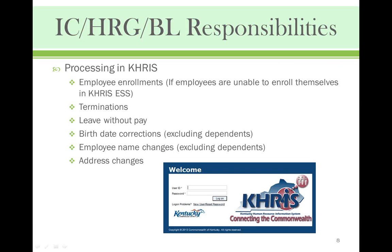Coordinators and HRGs are responsible for processing in CRIS. Employee enrollments, if the employees are not able to enroll themselves in CRIS, can be processed by coordinators or HRGs. The preferred method is for employees to complete their own enrollment in the CRIS system. If you, as an insurance coordinator or HRG, enroll a member in the Kentucky Employee Health Plan in the CRIS system, you need to keep that application in a personnel file. Do not send it to the Enrollment Information Branch.